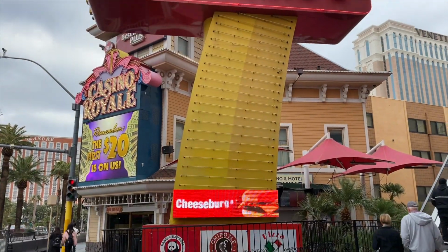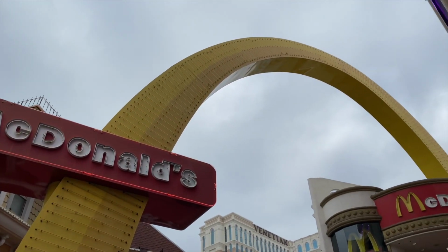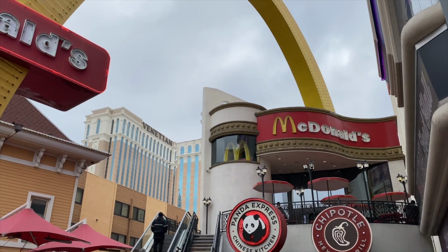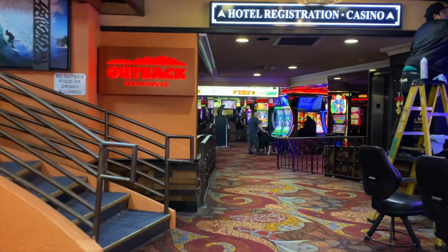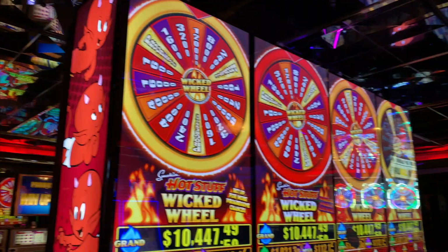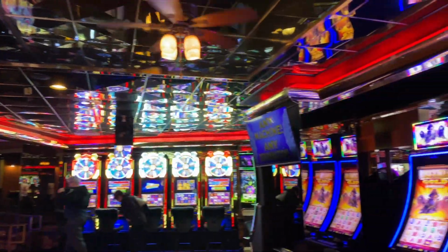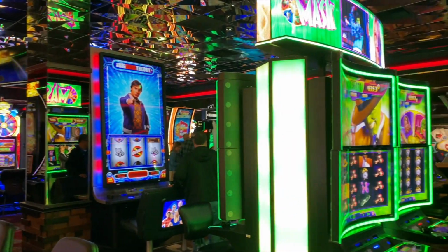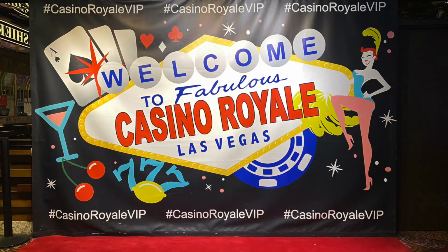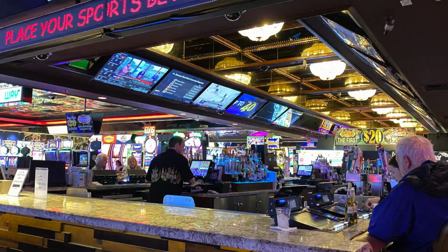By the way, you can find a couple more cheap eats in here. Just follow the Golden Arches. Casino Royale is a throwback to the old-style casino, lit primarily by rows and rows of brightly colored slot machines in all denominations from penny to $5. And it's a small one, just 17,500 square feet. Here's a nice spot to grab a vintage photo for your scrapbook, and sports betting is available at the bar.